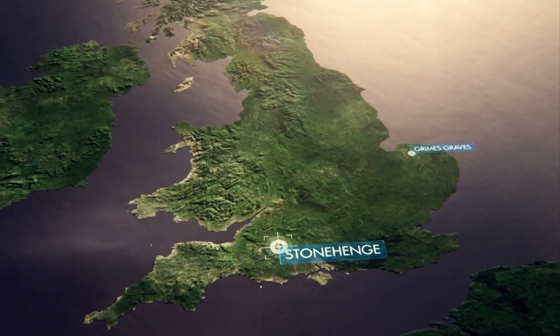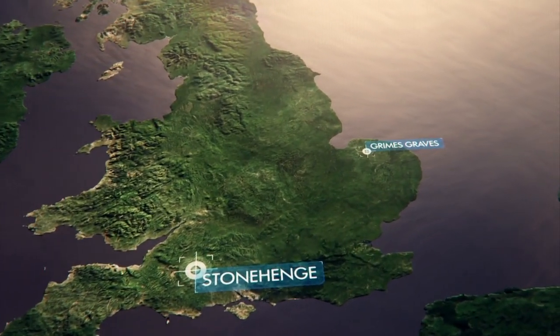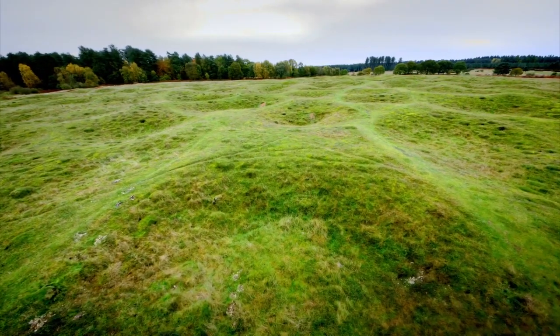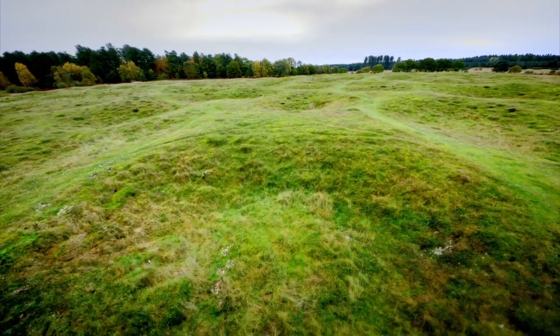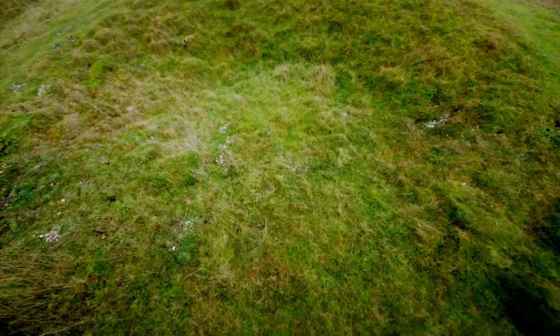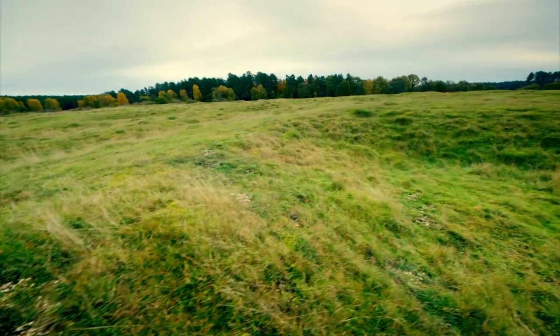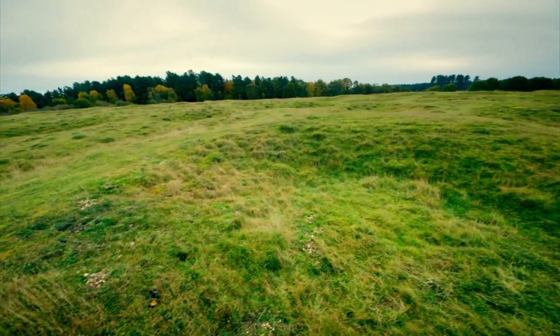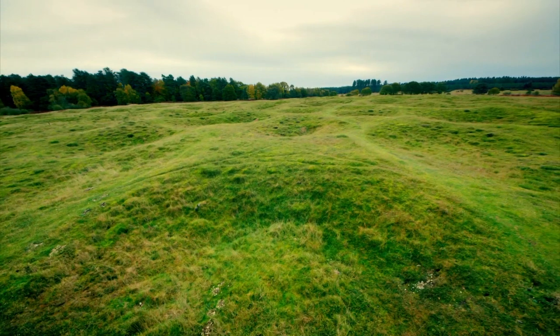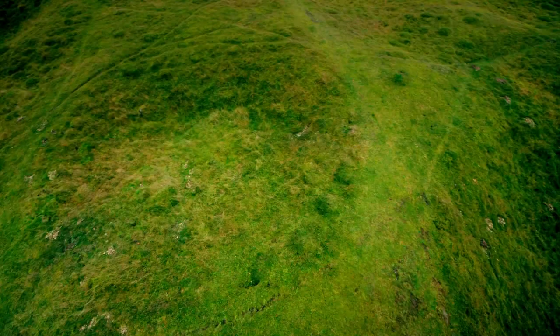270 kilometres away in Norfolk, evidence of a prehistoric mining operation shows the extraordinary efforts the Neolithic people made to meet the demand for high-grade flint tools. Well, here we are at Grimes Graves in Norfolk, and we're standing in the middle of an extremely pockmarked, cratered landscape with around 450 of these distinctive hollows. Each one of these represents a Neolithic flint mine.